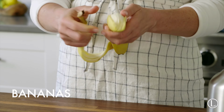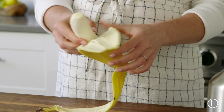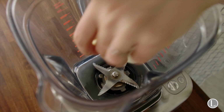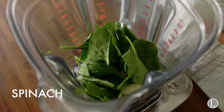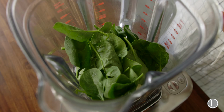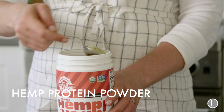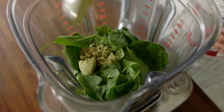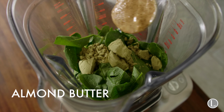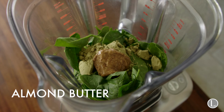First, we'll add a banana to the blender. Either a fresh banana or a frozen banana will do just fine. Next, we'll add a packed cup of baby spinach. For a protein boost, I like to use plain hemp protein powder and not a protein powder blend. And for some extra protein and creaminess, a little bit of almond butter.